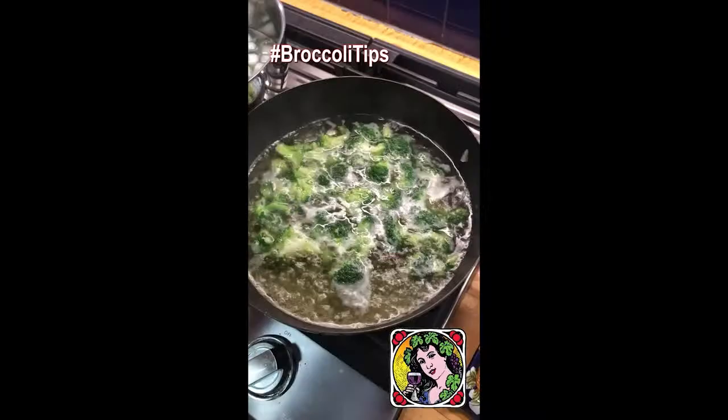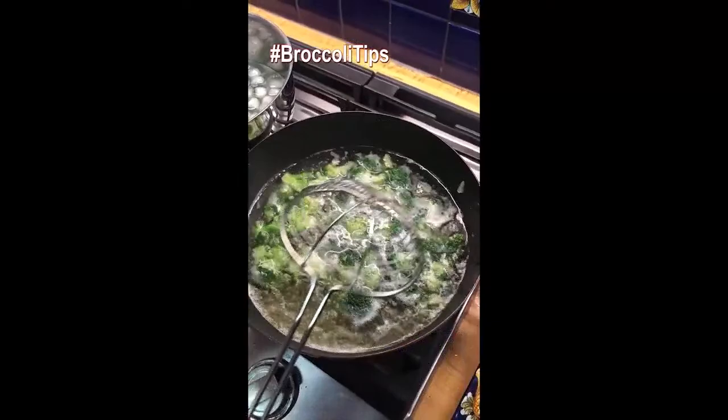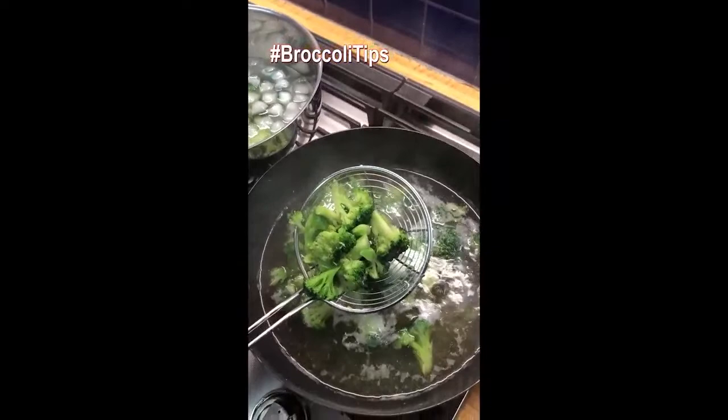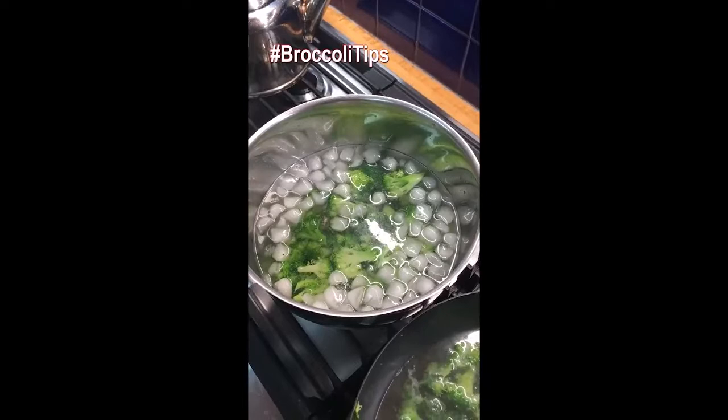Here's a tip for keeping any green vegetable green. First of all, start in a big pan. Use a lot of water so that those vegetables are able to circulate around in it. When they're cooked to your satisfaction, use a scoop or strainer to get them. Shake off the excess water. Then you want to have a bowl of ice water ready. You put them right into the ice water. Let them sit there for a few minutes. Then they will look just like that.